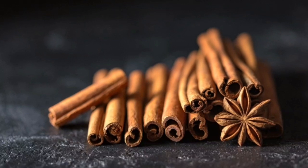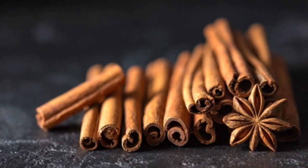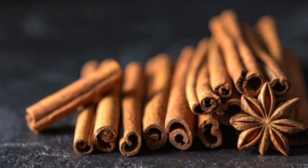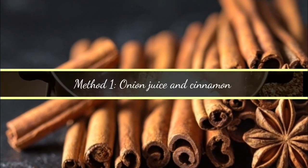Today we will focus on three easy ways to use cinnamon to grow hair healthy and fast. Because not only does your hair need vitamins, proteins, nutrients, and protection to grow, but it also needs something that can improve the blood circulation of your scalp consistently and efficiently.